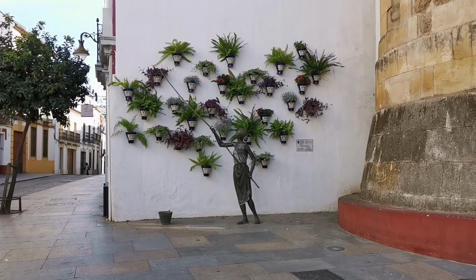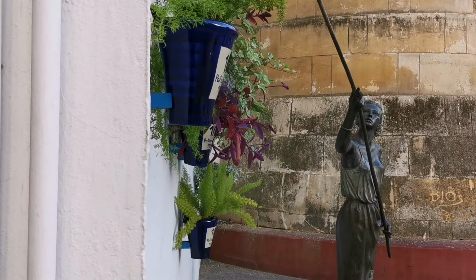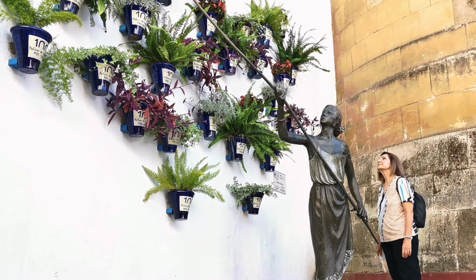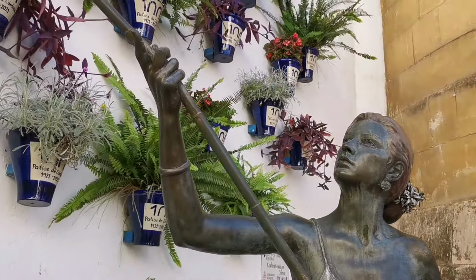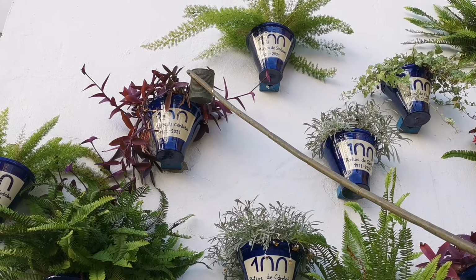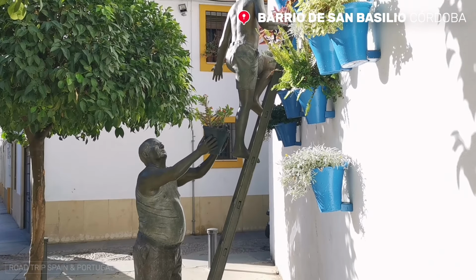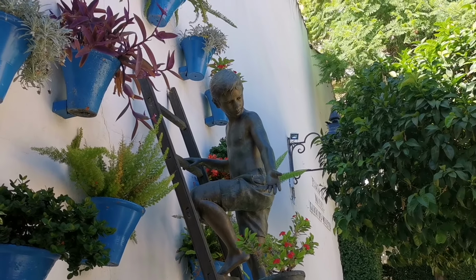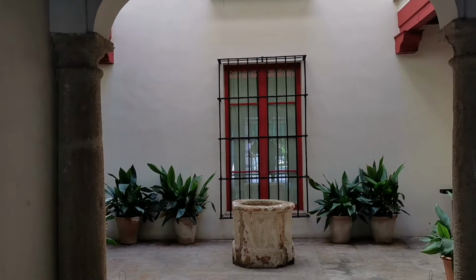A series of sculptures, both in the San Basilio neighborhood and at other addresses in Cordoba, pay homage to those that look after the patios, making sure Cordoba looks splendid all year round. In Cordoba, you will find courtyards of all sizes and styles.